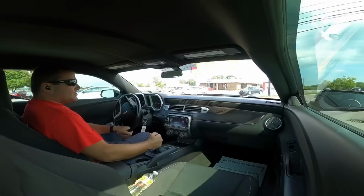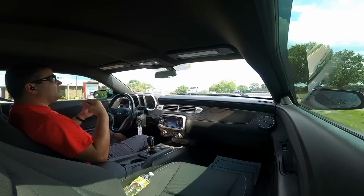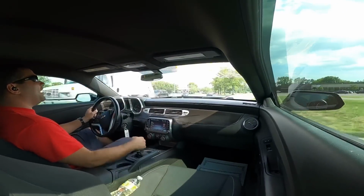We're gonna get some outside shots over here in the parking lot, some undercarriage stuff, and then walk around the car looking for chips, scratches, and flaws. Anything else I see, again, you'll know about it. I'll be right back.